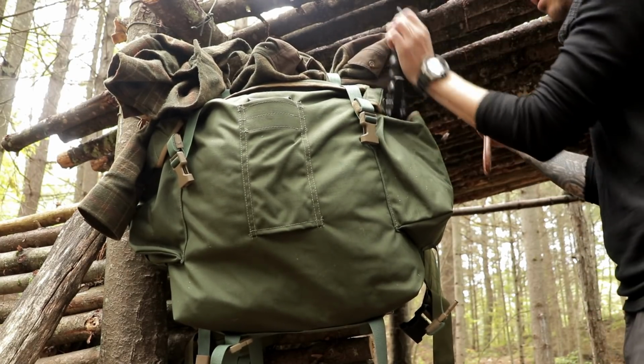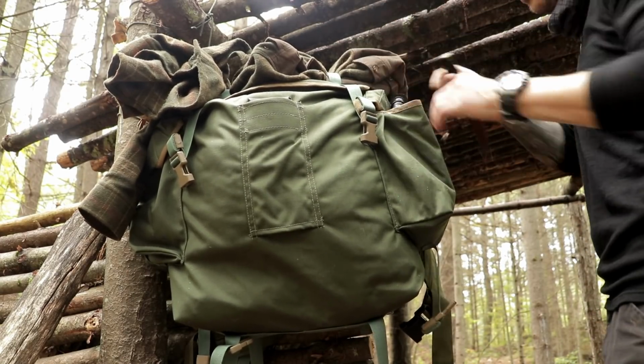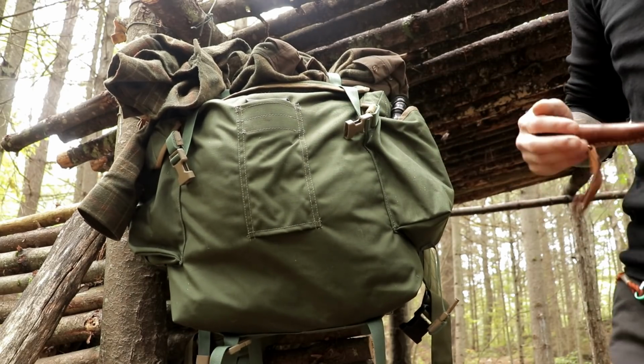There she is. I'm really liking this backpack. We'll get into that in a minute too.